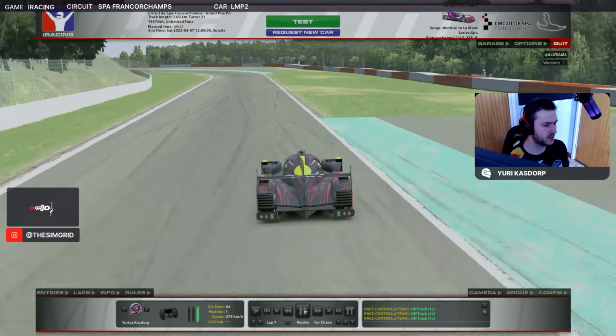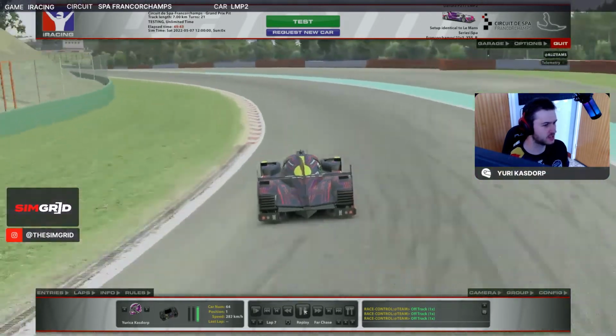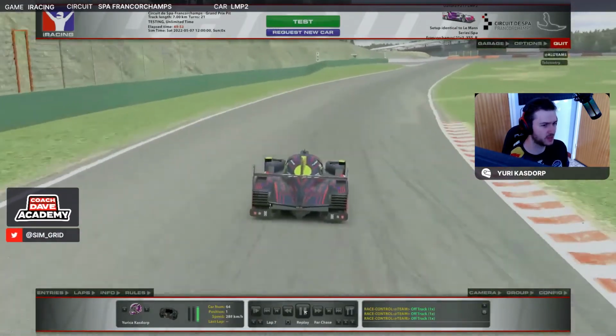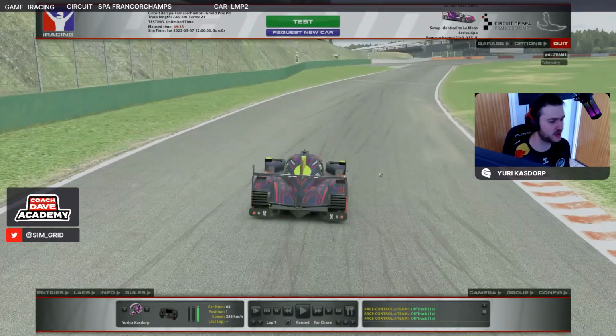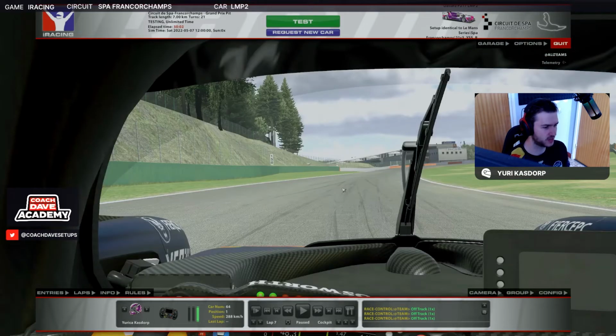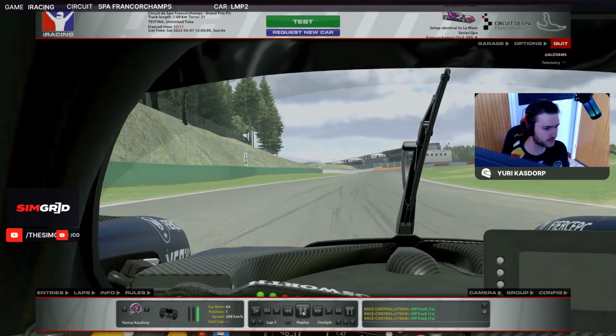But because the speed is a bit higher and the straight afterwards is a bit shorter, there's not that much difference in time. Then we get to the most tricky braking section, I think, on almost any track on iRacing: Bus Stop. And it's so tricky because all the brake markers that aren't on the track on the left are so far away from the track. It's very, very hard to see.